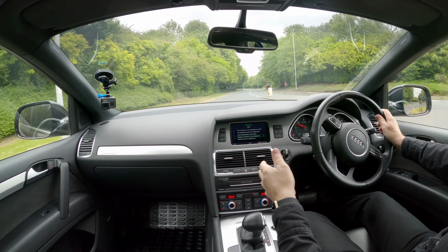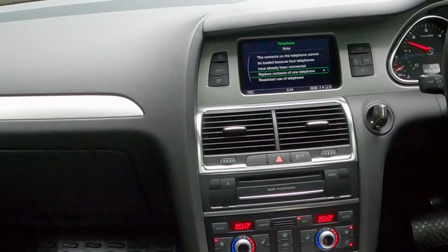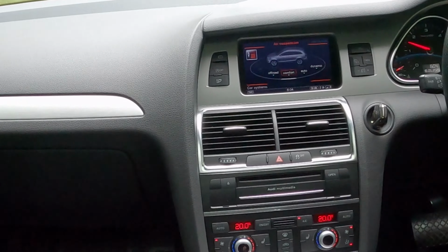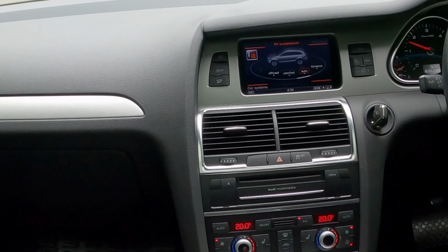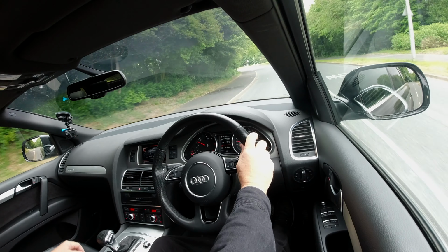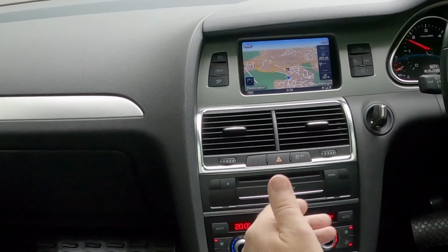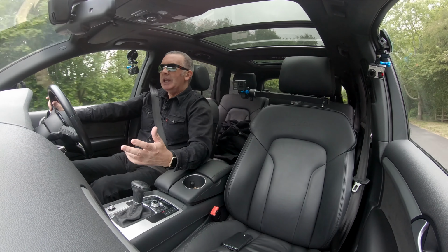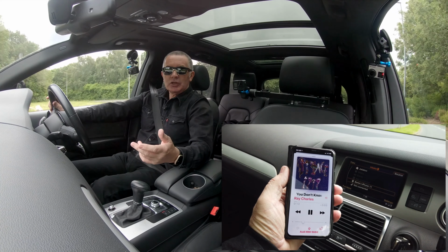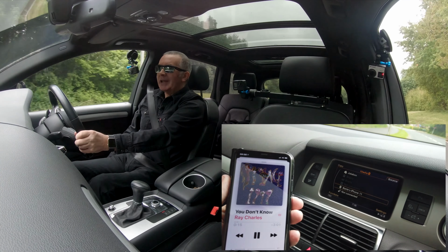We've got automatic paddle shift. You've got here, if you click car there, you can see there you can alter the suspension: off-road, comfort, auto, dynamic. So we'll just select auto there. You've got sat nav, like so, telephone, it's Bluetooth hands-free, and it's got the Audi MMI audio system, so you've got audio streaming too. We've got here electric seats.